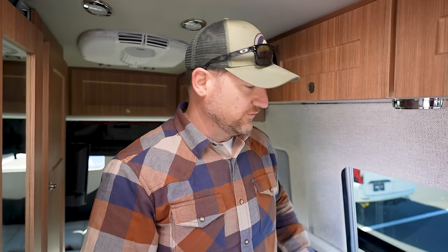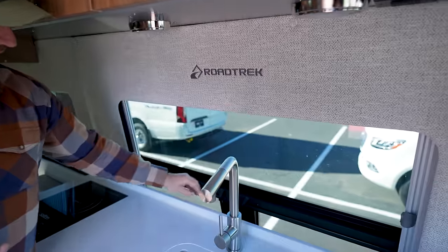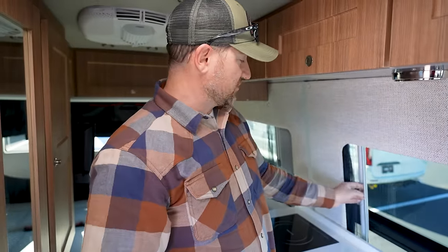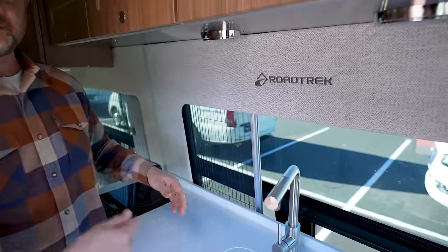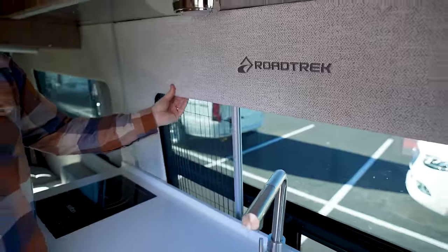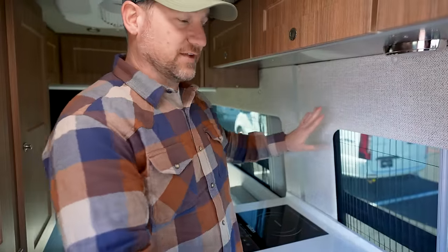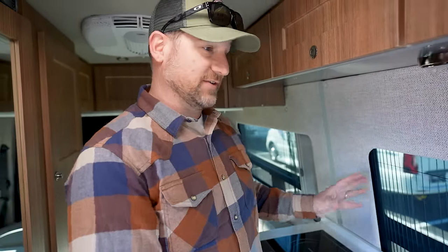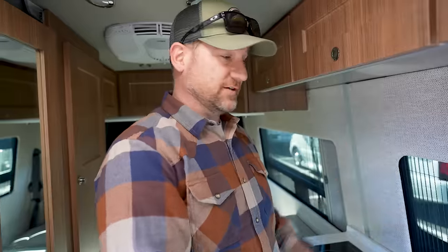This is also a window van and it has the pop-out windows. So you can crank those out and then they open. And it also has these really cool bug screens and blackout shades. Pretty impressed with Road Trek on this layout. It is quite nice. Yeah, they've upholstered this. And then of course, it's a window van, but they've insulated it and put this on top of it to kind of give it more of a window feel.